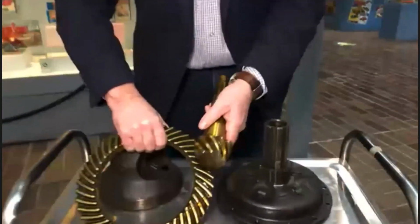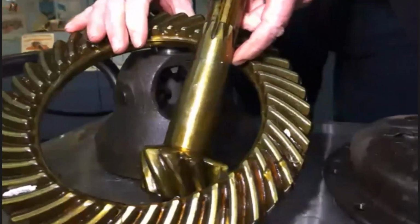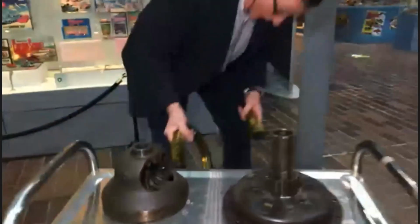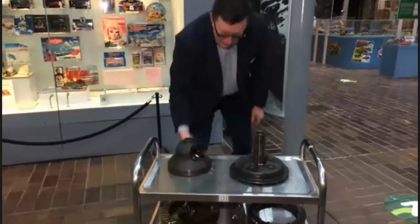So here we have the new unit all ready to go in that we've had made for the car. So this is all ready to go in, and once we get over lockdown and we get people back, etc., this will be one of the tasks. Now I want to show off a little bit.